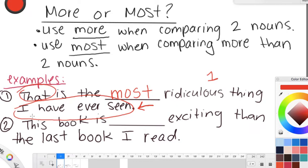Now, let's look at the second example. This book is blank exciting than the last book I read. So this book is the first noun. The last book that I read is the second noun. So I can see in this sentence that only two things are being compared. Since there are only two nouns being compared, I know that I can use the word more.